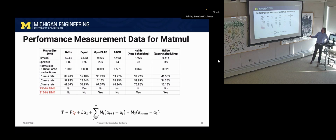So bottom line is, yes, the types of things we did to optimize, going from a naive implementation to something like expert, is one path to producing a high performance bit of code. These are other ones using existing pieces of research, and we're trying to hit this upper bound. And so we can get about halfway there.